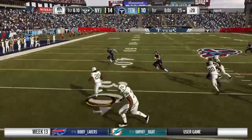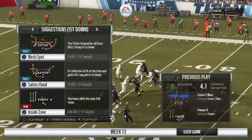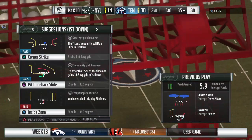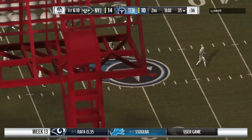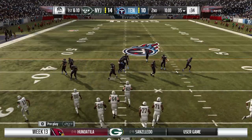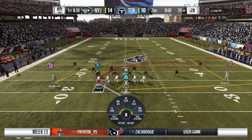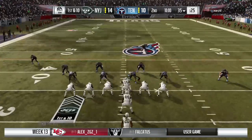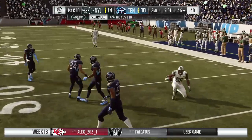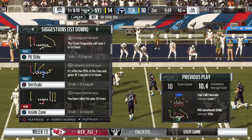They begin with a run by Crowell, and up to the 35 before they're able to knock him down. 10 yards there to start the drive, and just enough by about the length of the football for a first down. Ball up to the 35 now as they come up on 1st and 10. They go play action here on 1st down. On the crossing route, complete. That's Sims. And able to get this one across the 45 before he's brought down. 10 yards is the pickup, good enough for a Jet first down.